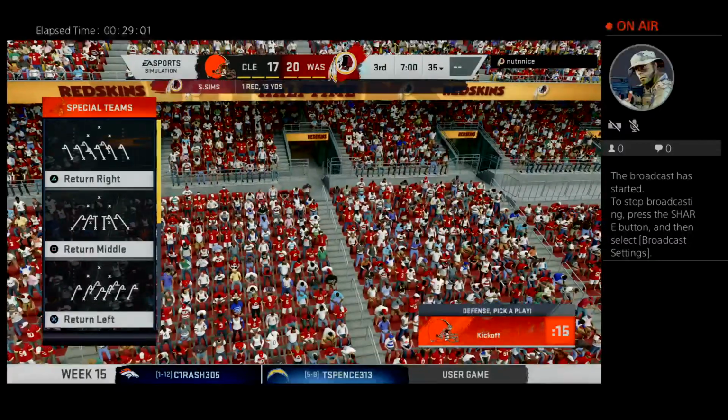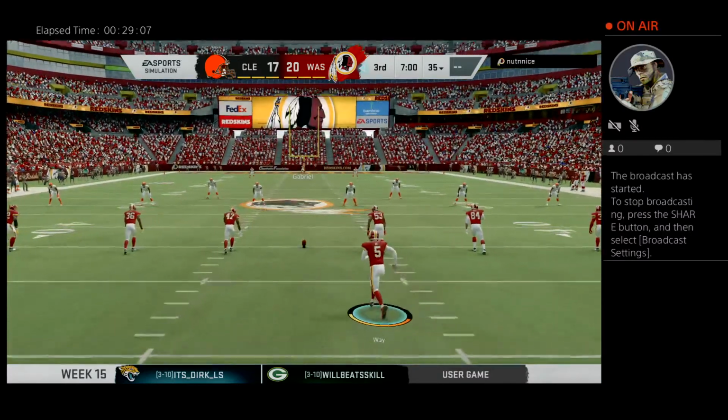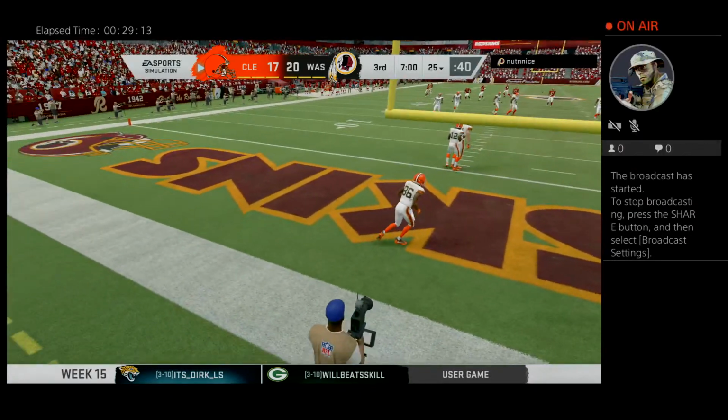As we'll send you down the coast now to Orlando, that's where we find Jonathan Coachman ready with our EA Sports Halftime Report. Coach, it's been a shootout so far. We'll see which defense can make the adjustments as we get back underway in the second half.